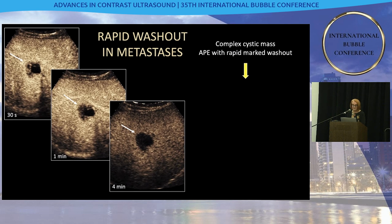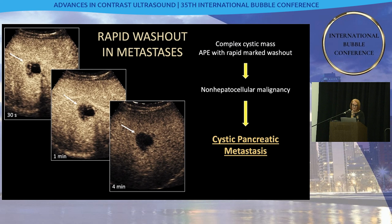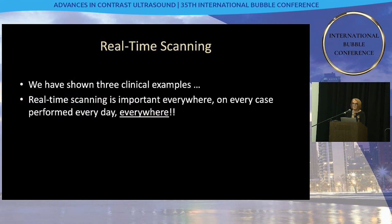It's a complex cystic mass which has arterial phase enhancement with rapid marked washout. So what do we think about? We think about non-hepatocellular malignancy, and in this patient, we suggest a cystic pancreatic metastasis, and this is confirmed. And so this is a very, very strong case that supports a belief we have that ultrasound with contrast is invaluable for resolution of indeterminate low attenuation masses on CT scan in oncology patients.